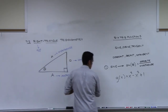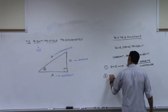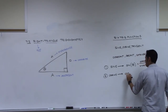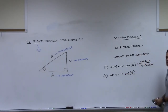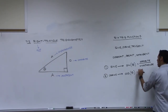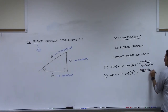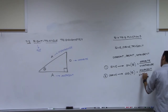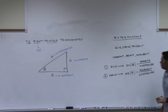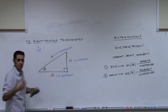Now, we have 5 more. The cosine function is going to be written cos theta. So the name of this is cosine, and it is the adjacent divided by the hypotenuse. That means you're going to take this side and divide it by this side. Whatever that number is, that's the cosine.